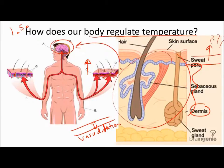The second thing that happens is that the brain signals for sweat glands right here to secrete sweat. What that does is release a combination of water and salts which evaporate on the skin, and by a process of convection the skin actually cools. So when it is hot, you know that your body is working properly to help it cool down because you look flushed by these dilated blood vessels and you are sweating to release heat.